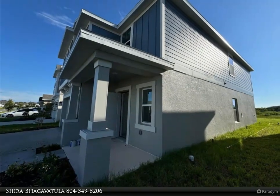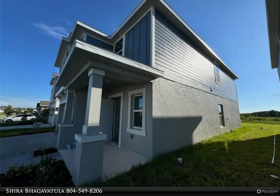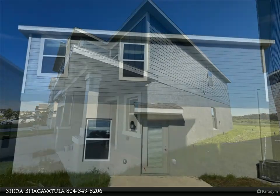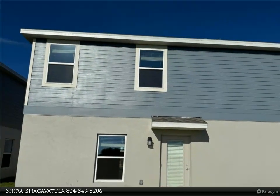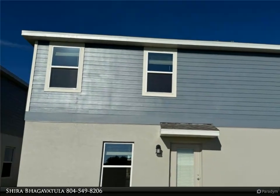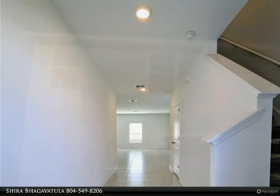This open concept floor plan home comes with a beautiful living room, kitchen, and dining area combination, along with a half bath on the main floor. The heart of the home has a quartz center island that overlooks the dining and family room, great for entertaining.